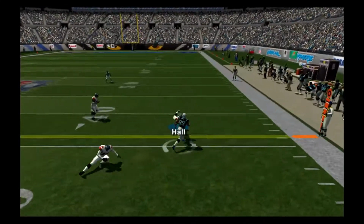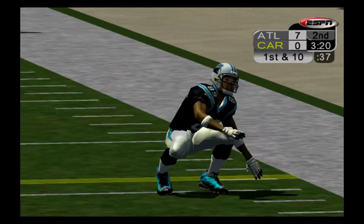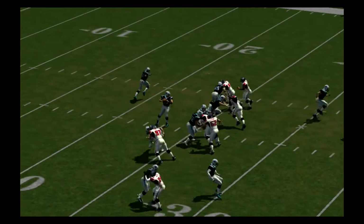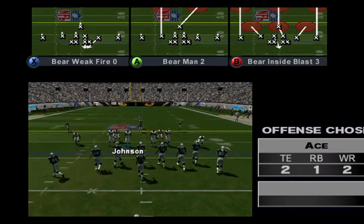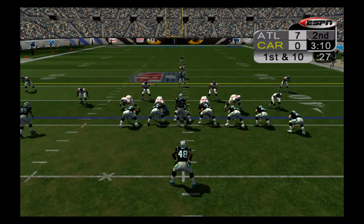Delhomme throws a heater right sideline, and it's caught just barely past the markers for a first. Steve Smith is all by himself, and he'll take advantage of it. Easy catch. That's broken kind of a cold streak for him. The last 2 passes his way were incomplete. Yeah, let's see if he stays on track.